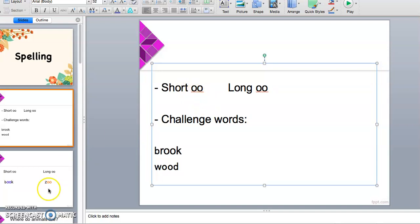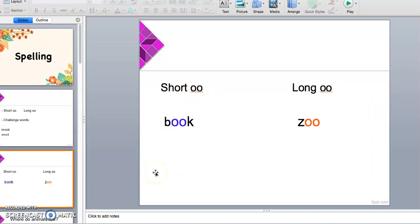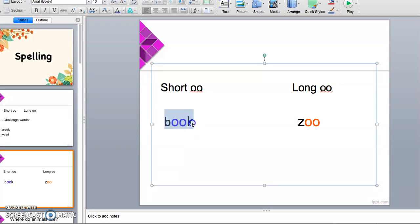Okay. So short O and long O sound. Okay. So short O sounds like this. Book. And let's do another one here. Book and another one can be luck. Luck. Right? Repeat after me again. Book. Foot, look.